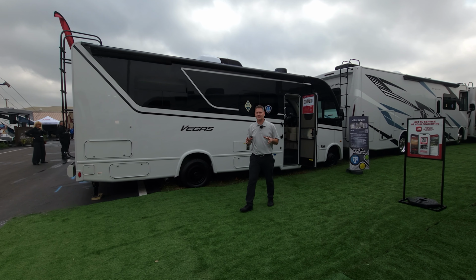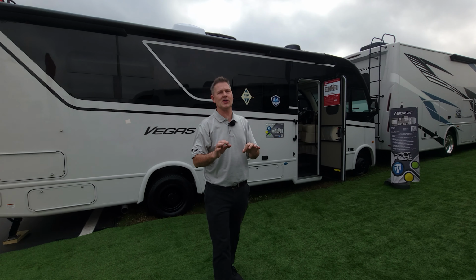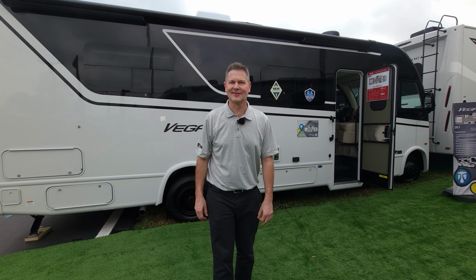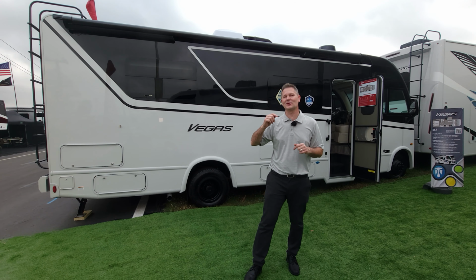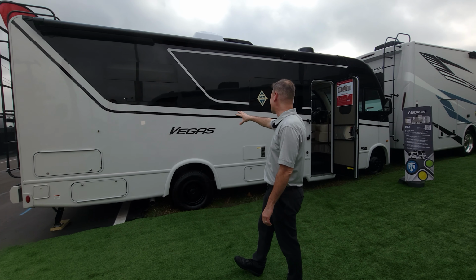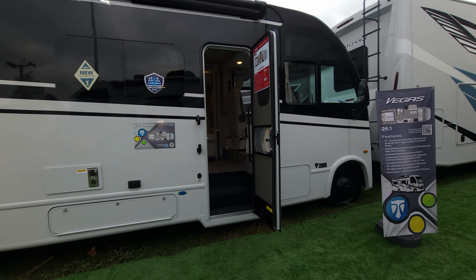I had to show this to you first because this has got to be the coolest small Class A RV in the history of small Class A RVs. It's Steve from Thor Motor Coach. We are at the Florida RV Super Show in Tampa with the all-new Vegas 26.1. I love this new paint job.